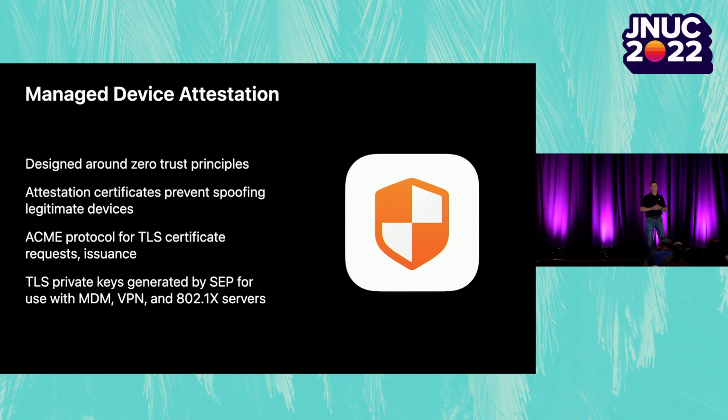This feature is designed with zero trust principles in mind. And managed device attestation cryptographically validates that a device is a genuine Apple device and a specific device from a specific institution. All of this uses the Secure Enclave and its strong assurances. It uses attestation certificates and the ACME certificate enrollment protocol that can issue client certificate identities to managed devices to connect to services such as MDM or 802.1x or VPN or more.